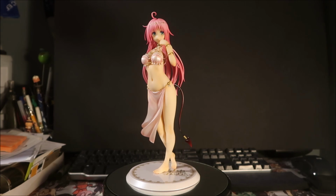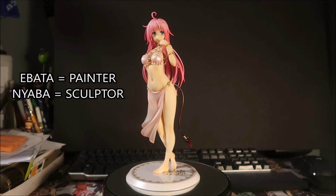So here's some information from my figure collection. It's a pre-painted 2W Darkness figure of Lala Satalin Deviluke. The manufacturer is Amakuni, and Hobby Japan is the distributor. So I guess Amakuni is the one that made this figure, and Hobby Japan is helping distribute it. Like I mentioned from the back of the box, Ibata is the color producer, aka painter, and he did a great job. Nyaba is the sculptor.